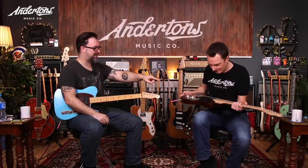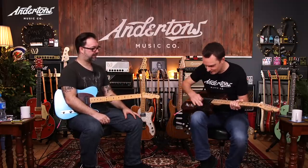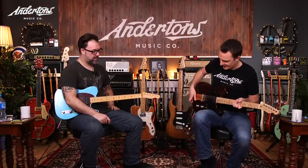I also really, really like the scratch plate being sort of matte. There's something about it that really works with the look. I think it's anodized metal. Right, which is why it's got that slight sort of grain, like you get on brushed steel. It's a nice piece of maple, a nice maple neck, it's got a little bit of figuring in it.